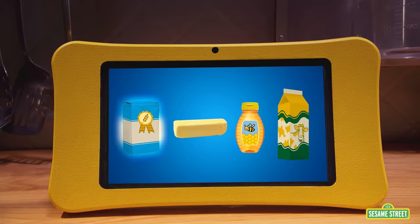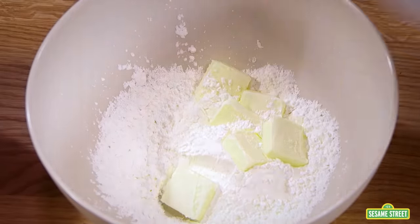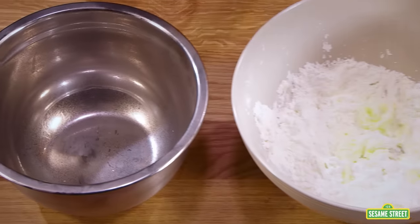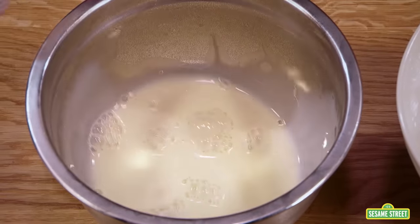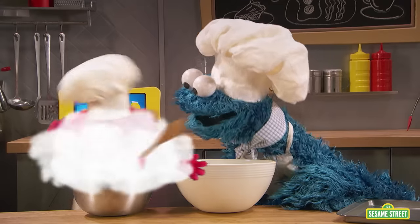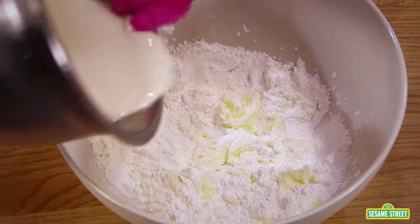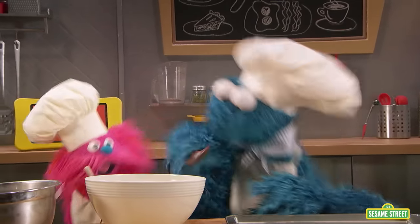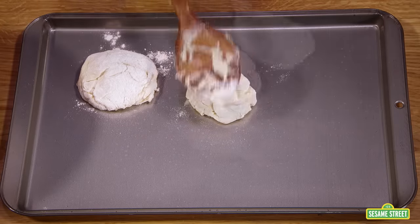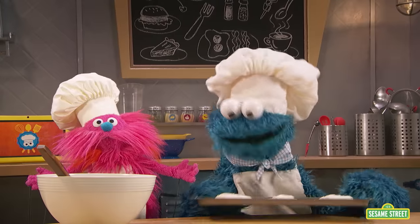We need 1 cup of flour. 1 cup of flour. There's some butter. Butter. Now I'm gonna mash it. Dump the honey. And the buttermilk. Now whisk them. Then mix everything together. Stir. Now spoon onto the cookie sheet. Oh, me got this. And now we bake. Okay, into the oven.